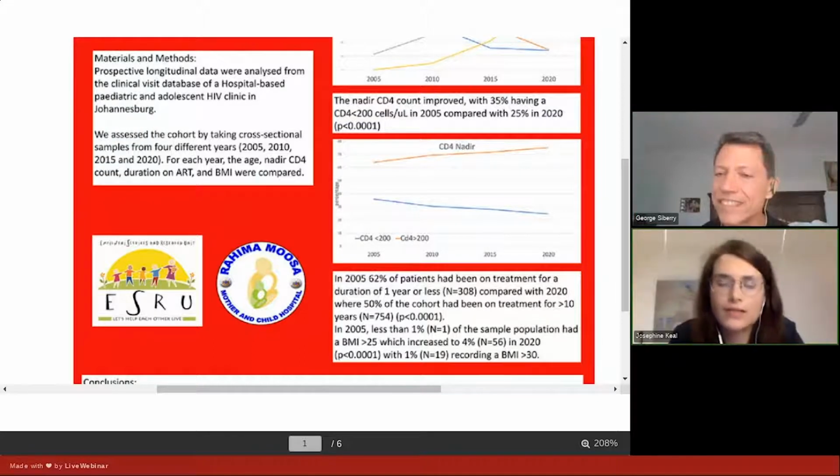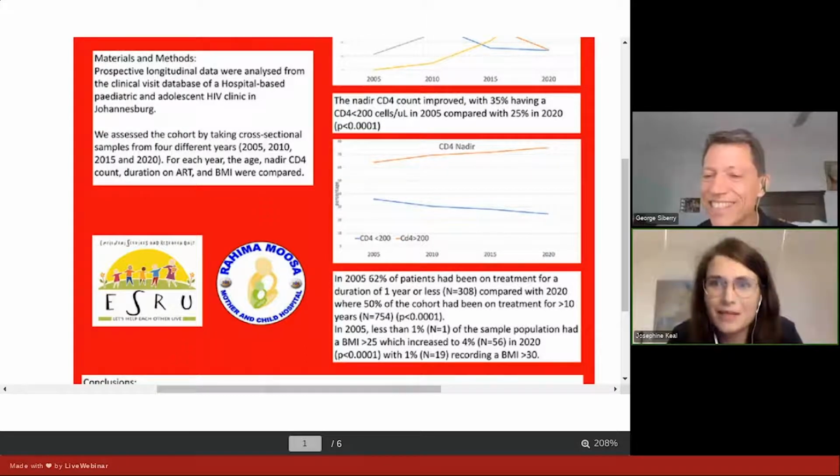Sure. That's actually a very good question. It might be something to look at. We didn't really, but it might be interesting to pull that data separately and see if there has been a trend. Awesome. I think it just may show an even more dramatic improvement in where these kids are starting in terms of immune function when you don't have all of history to bring your average down.